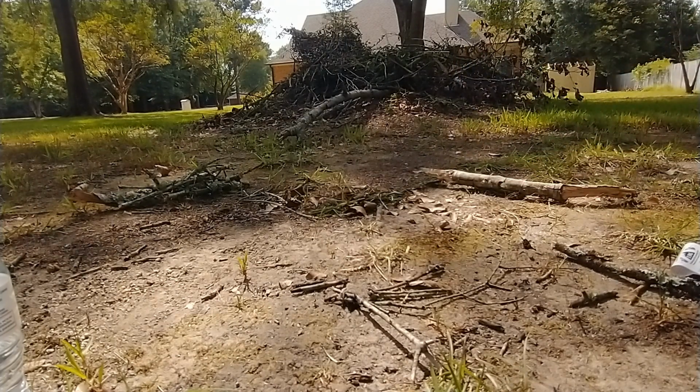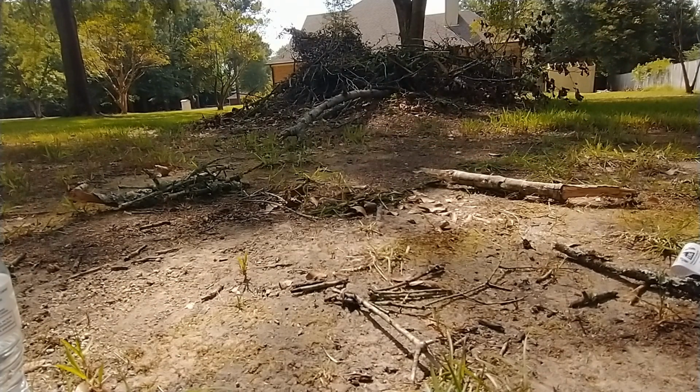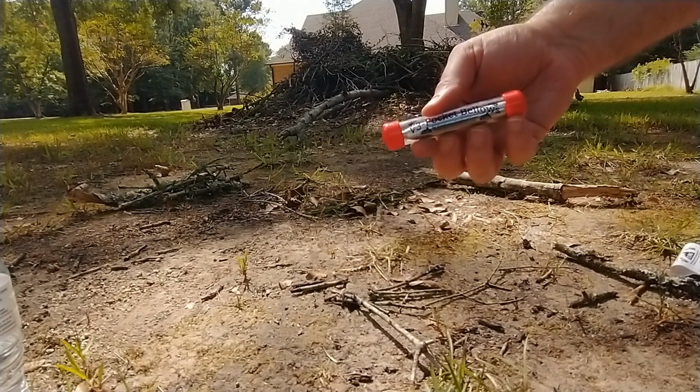In this situation, I'm not trying to build a fire necessarily. It's just for demonstration purposes. Then it collapses back down to that. And it's very lightweight and compact. But if you had a situation where the wood was wet, you might want to consider something like that.